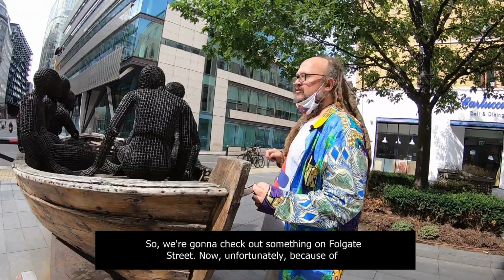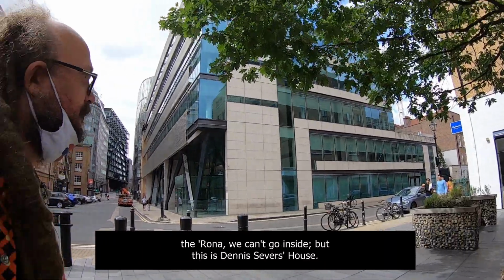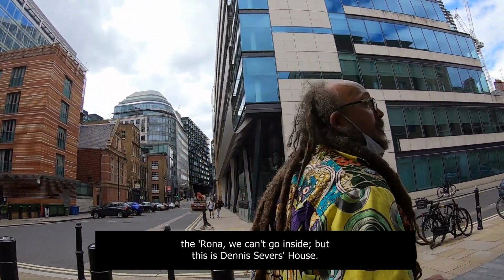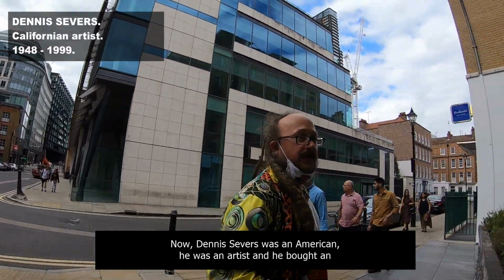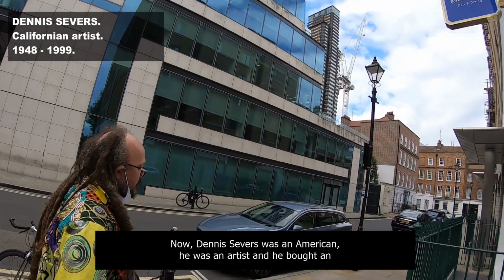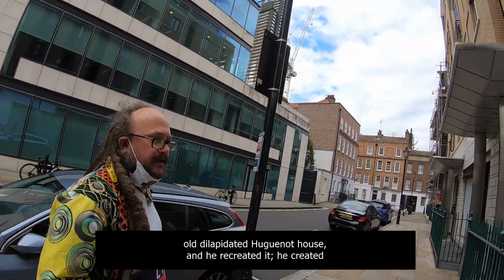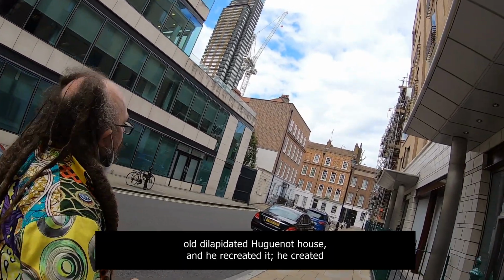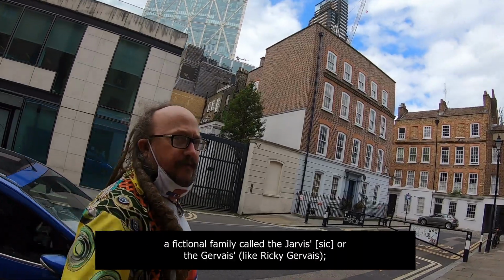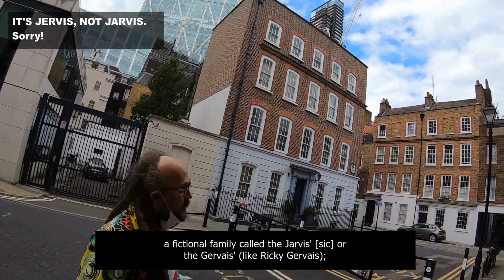So we're going to check out something on Folgate Street. Now unfortunately, because of the Rona, we can't go inside. But this is Dennis Severs' house. Now Dennis Severs was an American. He was an artist and he bought an old dilapidated Huguenot house and he recreated it. He created a fictional family called the Jarvises, or the Gervais, like Mickey Gervais.